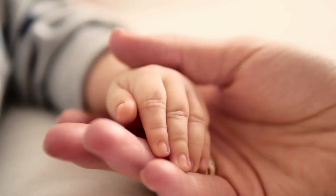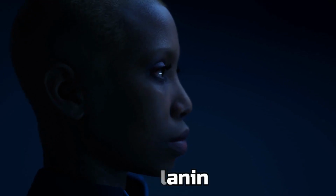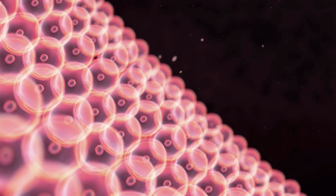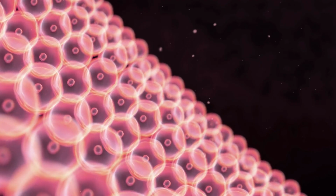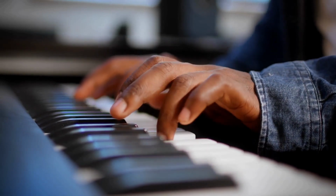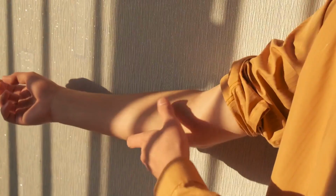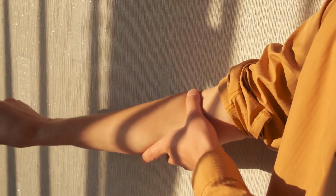Your skin color has something to do with something called melanin. Melanin is basically a color pigment inside your skin cells, and it could be found in animals and humans. Not only does melanin cause your skin color to change, but it also causes your hair color to change as well. The melanin that sets your skin tone and the color of your hair is in your skin cells called melanocytes.